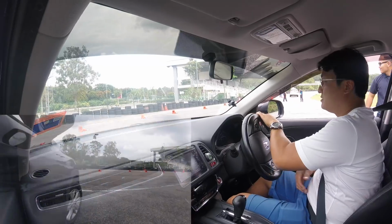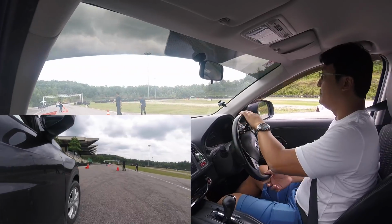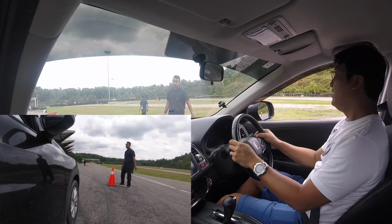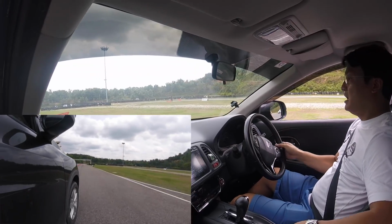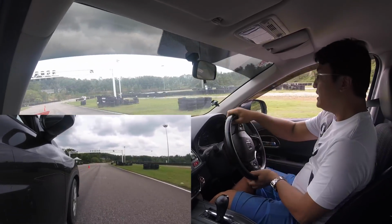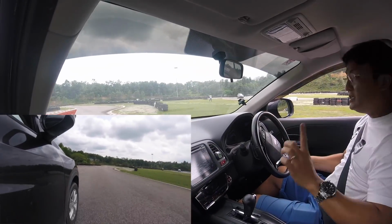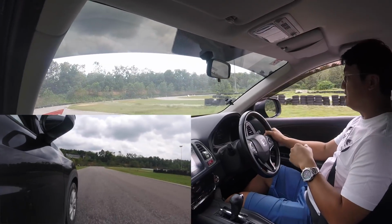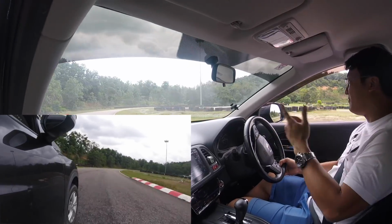Alright, now make no mistakes about it. I've said this a few times. Comparing the XV to the HRV, I sort of prefer the steering of the HRV. But I also know for a fact that the XV has a more sophisticated undercarriage. You see, immediately just now on the slaloms, this car feels nippier and the handling of the front is tighter.